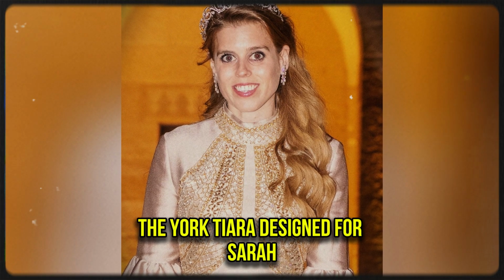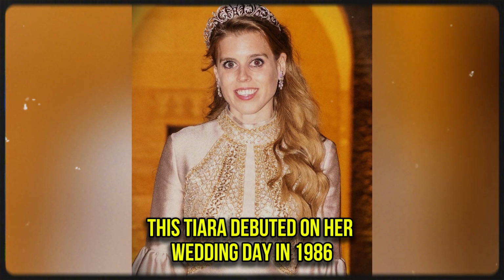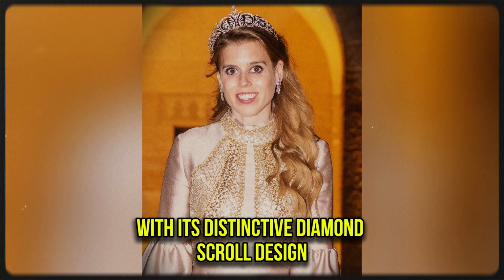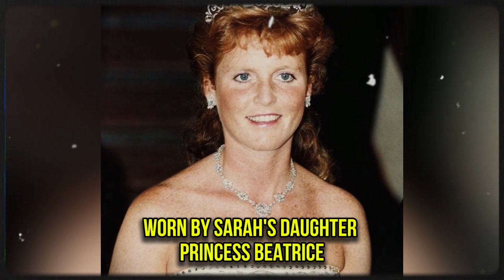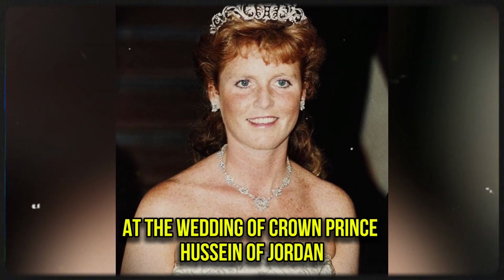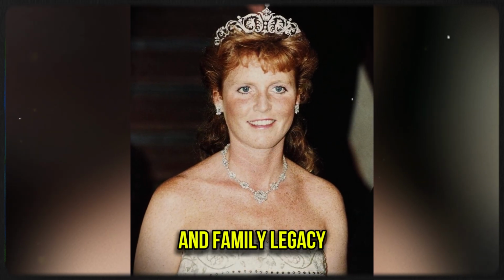The York Tiara. Designed for Sarah, Duchess of York, this tiara debuted on her wedding day in 1986. With its distinctive diamond scroll design, the tiara resurfaced in 2023, worn by Sarah's daughter, Princess Beatrice, at the wedding of Crown Prince Hussein of Jordan. The reappearance highlighted its lasting charm and family legacy.